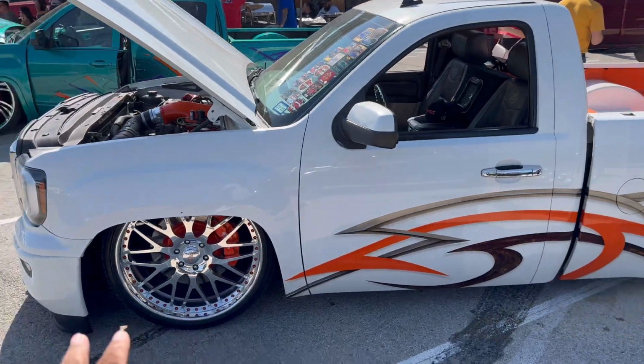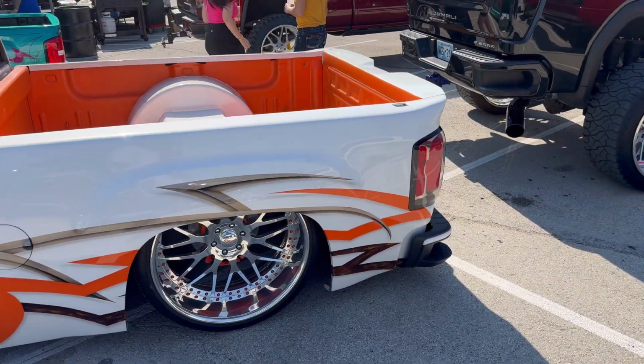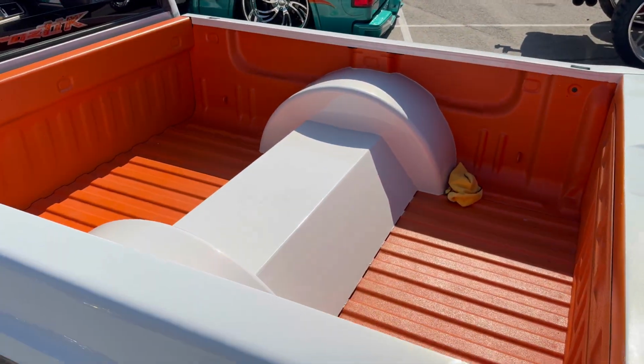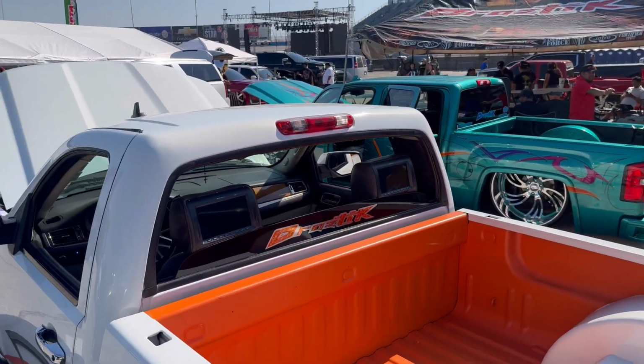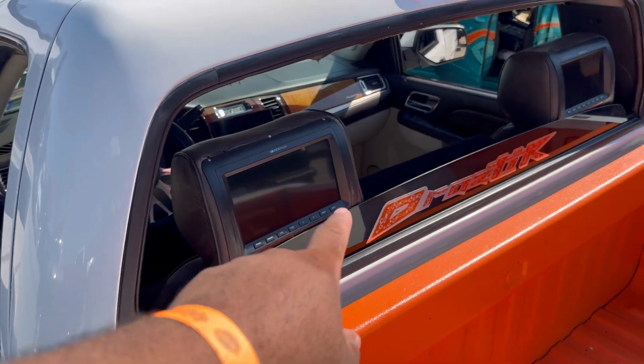I like this single cab with this color combo. The white, the gray, the black, the orange. Orange bed liner with white tubs, doghouse. Look at that back glass. TV screens behind the headrest.